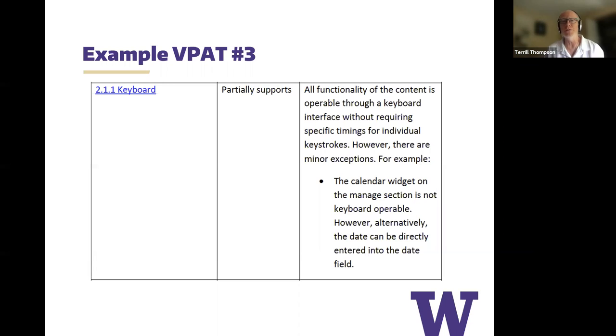This is the kind of thing that we want, because now we know not just that some things are not going to be accessible with a keyboard, but what things are those, and how critical are they to the functionality of the application? So the exceptions are the calendar widget on the manage section is not keyboard operable. However, alternatively, the date can be directly entered into the date field.